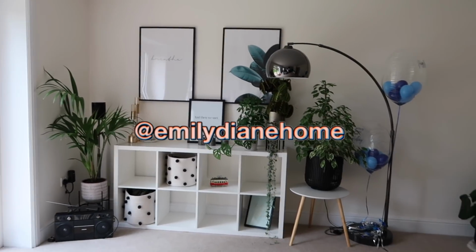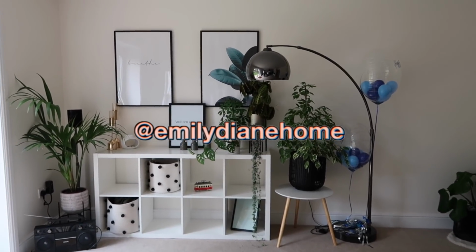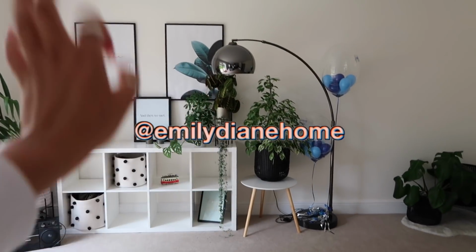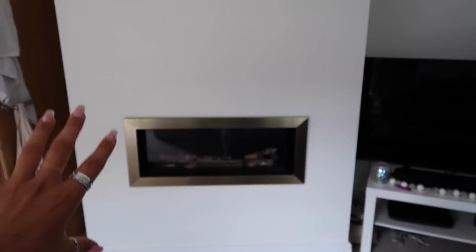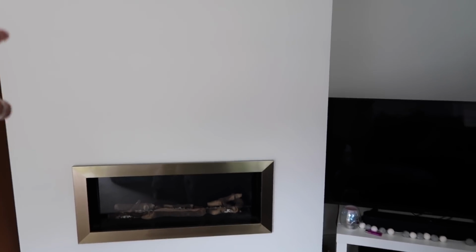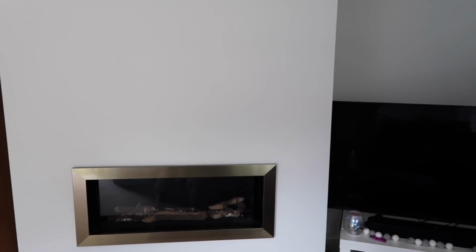I need to get better at updating it, but I promise I will. This entire wall is going to change completely. So originally when we first moved here, we were going to put the TV on the wall above the fireplace. So we are still thinking of replacing this for a glass one that goes all the way across. So I'm sure we'll get around to that. But yeah, we were then going to put a sleeper and then the TV.